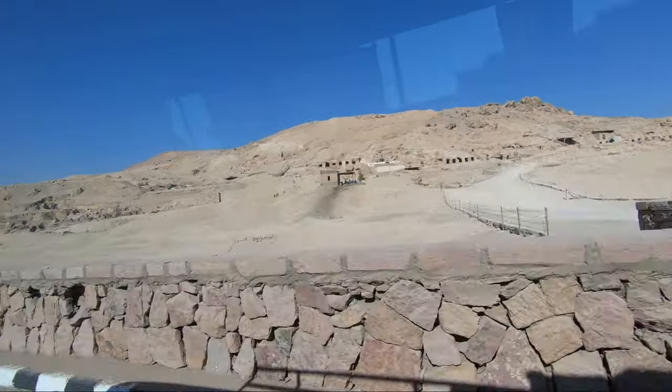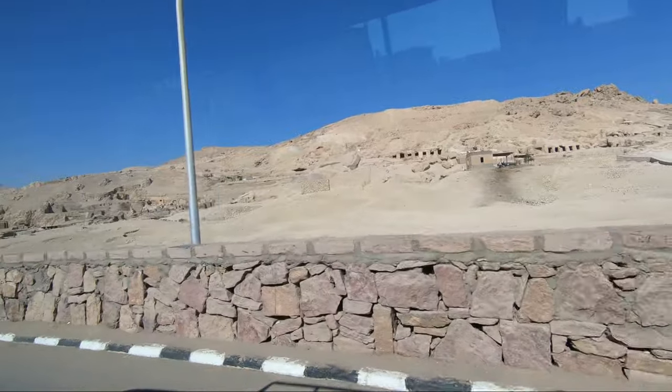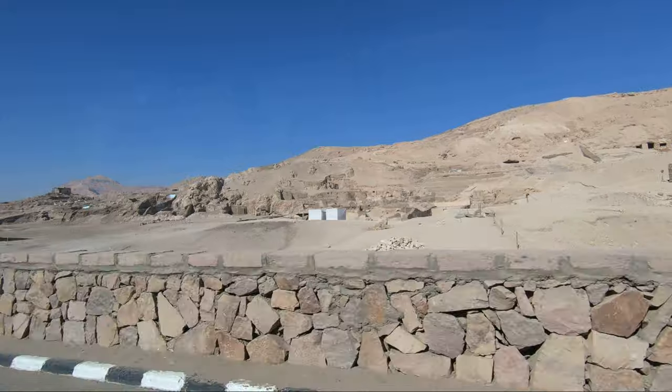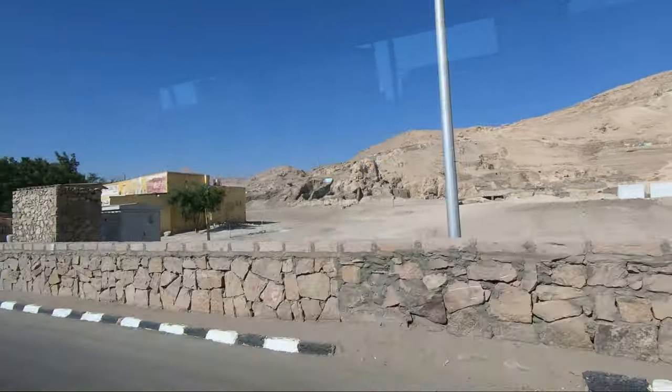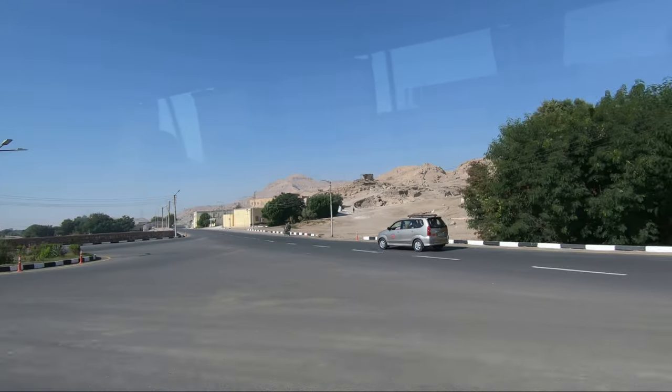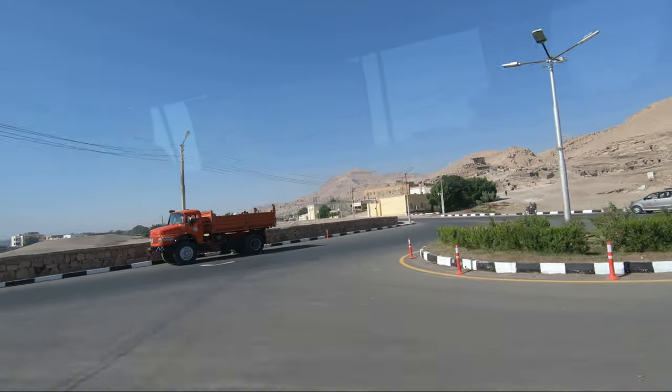Also, on the way to the right-hand side, you can see also some remains of the colors on the walls of some houses for the people who used to live on the mountain in the past. The people used to build their houses in that area more than 150 years ago. And each one of them just dug a hole under his house.